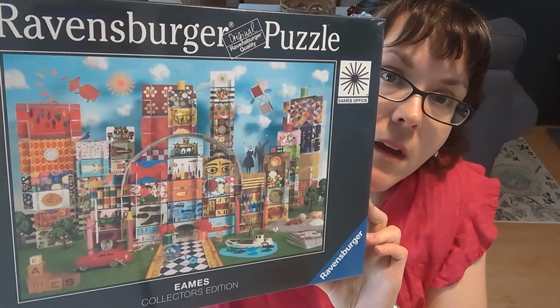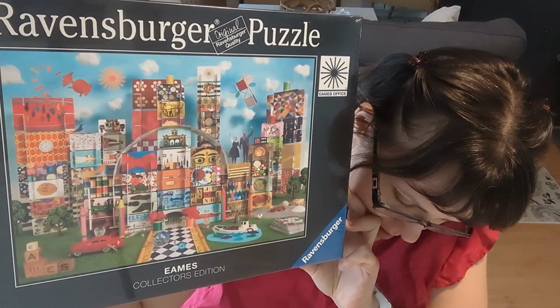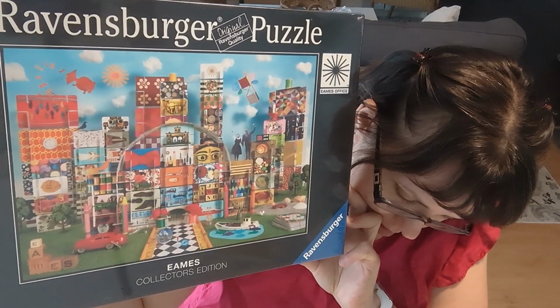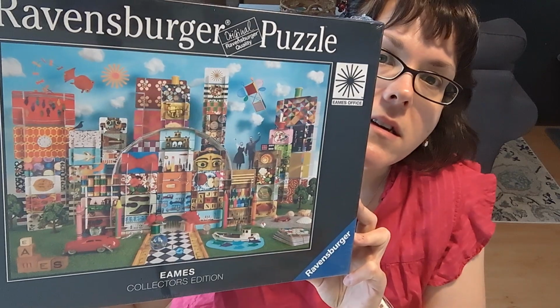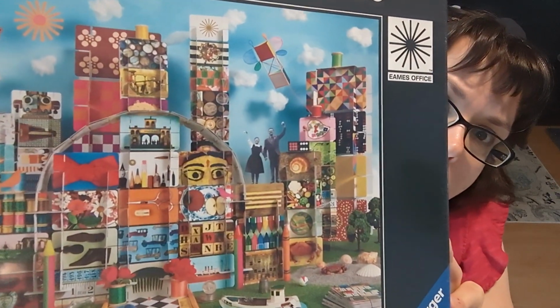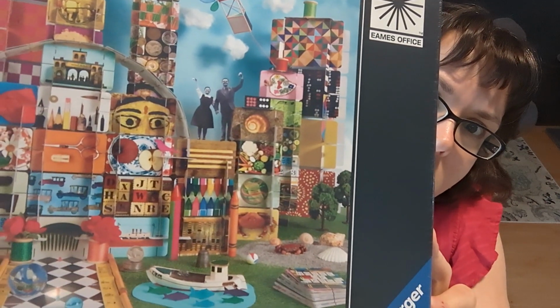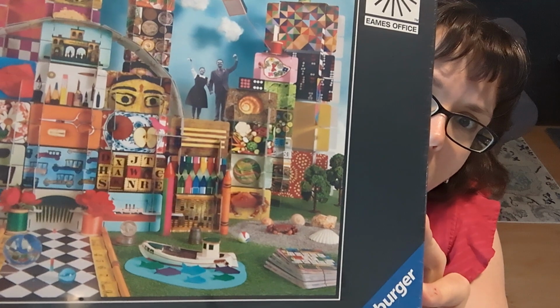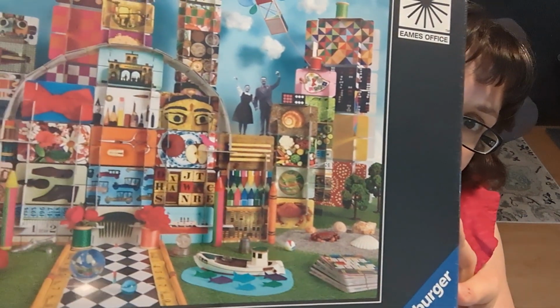Next, we have, this one is not an illustration, a photograph, a photo. And it is called House of Cards. And it's by Charles and Ray Eames. And I'm gonna see if I can bring you closer. If I bring you closer, it is a photograph of somebody who constructed literally a house made out of cards, and there's all sorts of little cute details on the image.